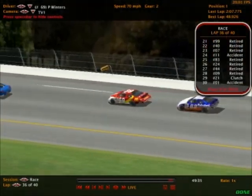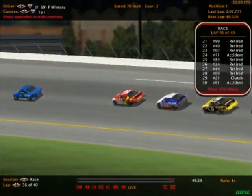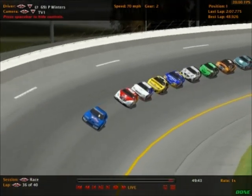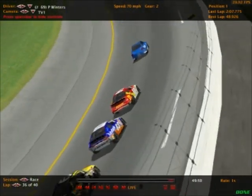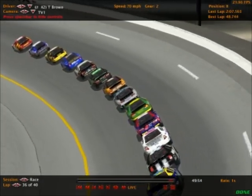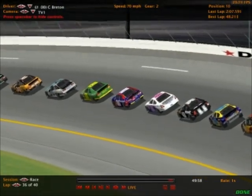11 car, also not in the race anymore. Aaron Mason, obviously, because man, that car went flipping. So 4 cars have retired because of that wreck. So we have Buick, Ford Taurus, Ford Fusion, Chevy, Buick, Toyota, Ford Fusion, Camaro, Dodge, and Toyota.